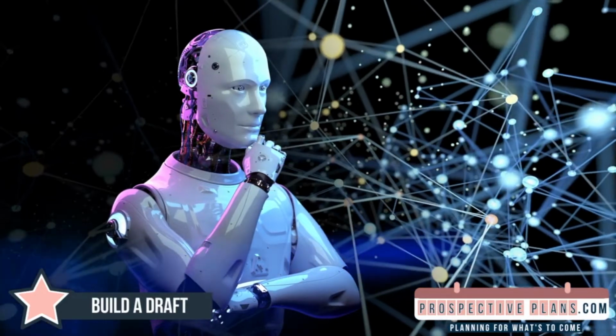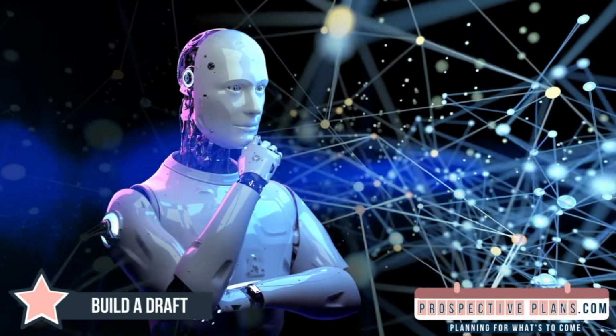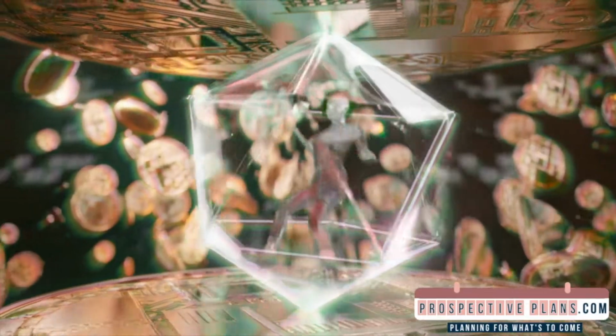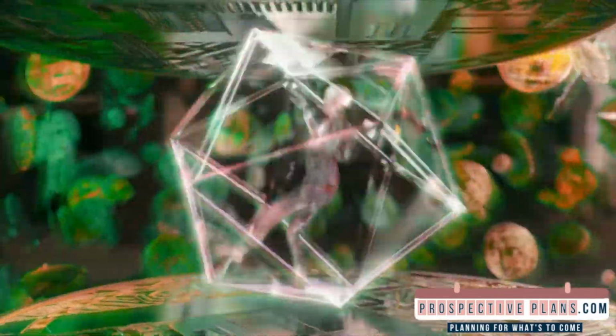Tip 1. Build a draft. Make use of it to generate a first draft. Assuming you need to write a press release or a blog post, but are on short time, simply say, write me a press release for a company called such and such that has just raised $100 million. This is an excellent method for completing your first draft. I would not recommend using the draft it generates, but you can use it as a starting point for your final draft.